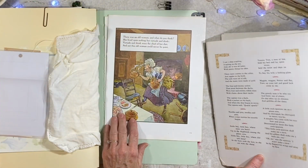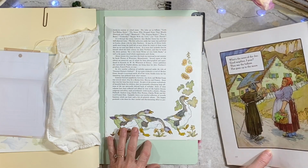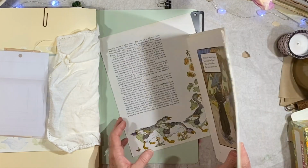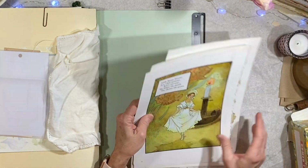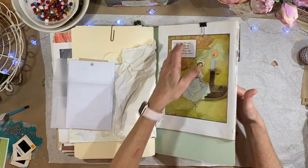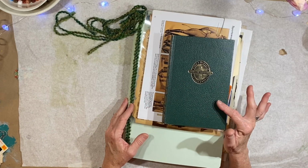I guess I like an older, sort of medieval, Grimm's fairy tale look versus the cutesy, I don't know how to put it. This just appeals to me more. And I only have 7 of these. Each one comes with a book.